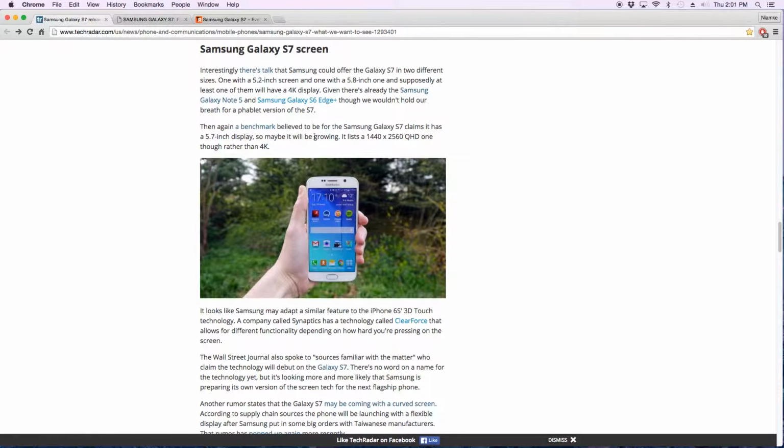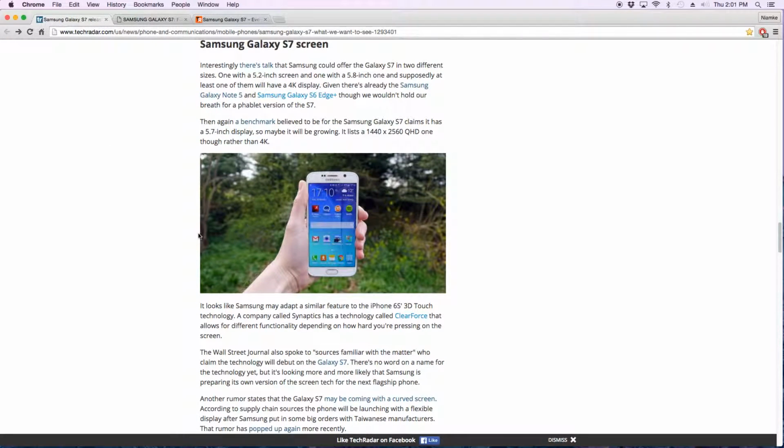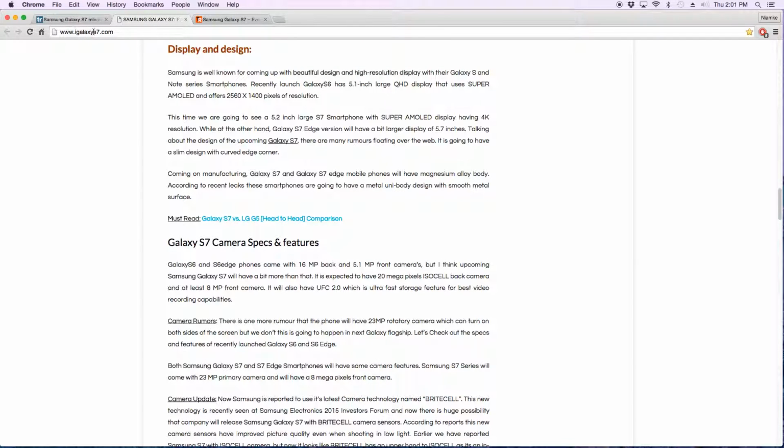But anyway, it claims on the benchmark that the bigger version will probably be a 5.7-inch display, and it's going to come with a 2K resolution, quad HD, rather than a 4K display. And then also, on the Galaxy S7, which I was just looking at on Tech Radar, it claims that it's going to be a 5.1-inch smaller version that's going to have Super AMOLED and offers a 2K resolution. And then the big version is going to be a 5.7-inch, which I'm not exactly sure if that one will have a 4K resolution or not.